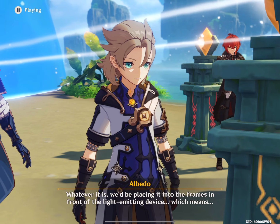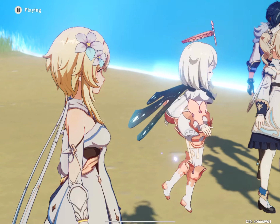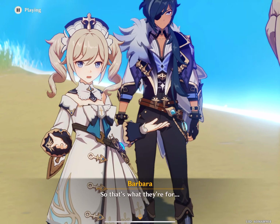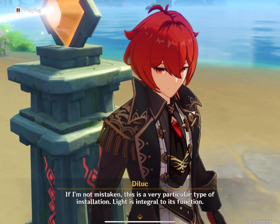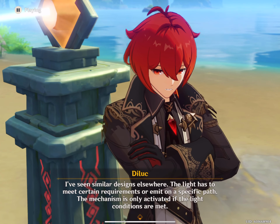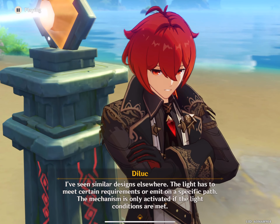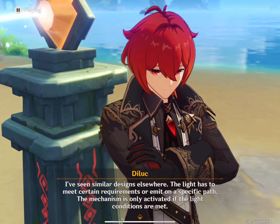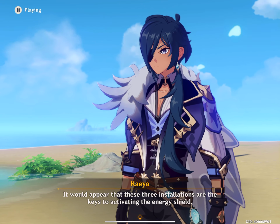Whatever it is, we'd be placing it into the frames in front of the light-emitting device. Which means... Right! I've never seen anything like this. Oh, so that's what they're for. If I'm not mistaken, this is a very particular type of installation. Light is integral to its function. I've seen similar designs elsewhere. The light has to meet certain requirements or emit on a specific path. The mechanism is only activated if the light conditions are met. It would appear that these three installations are the keys to activating the energy shield.